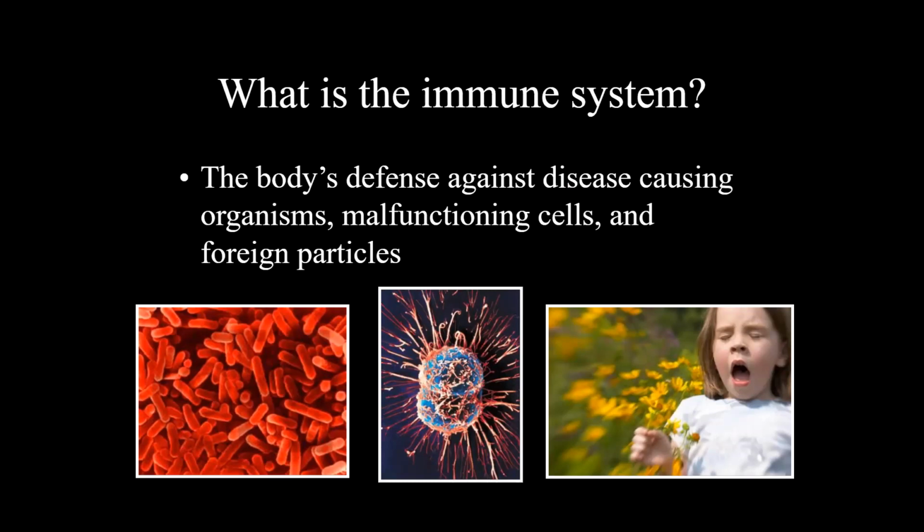So the immune system is all about preventing stuff that gets into our body from doing any long-term damage or having any negative impacts. These are like the soldiers of your body. The immune system is our armed forces protecting the borders of our body from attack from the outside world.